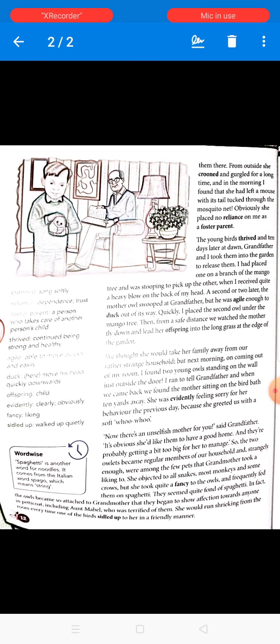So the mother bird came down in the garden, and she was trying to hide her babies in that long green grass. We thought she would take her family away from our rather strange household, but next morning, on coming out of my room, I found two young owls standing on the wall just outside the door. So on the very next day, the author surely thought the mother would take their two young spotted owlets, but the two owlets were still there.